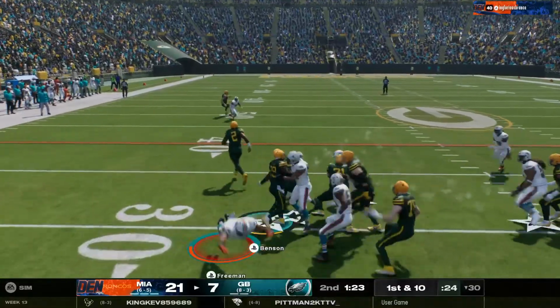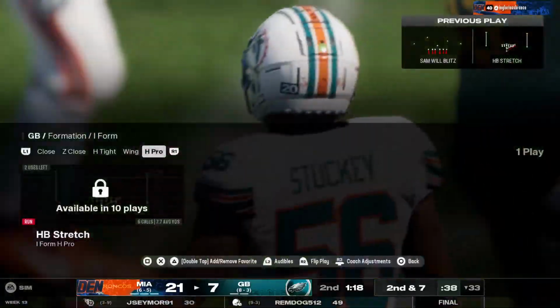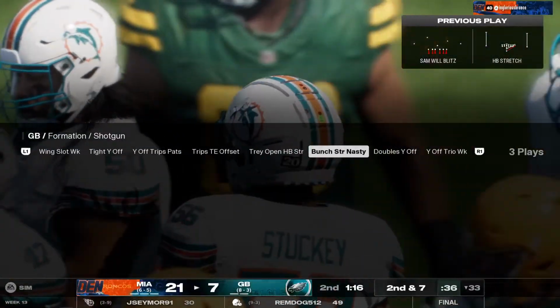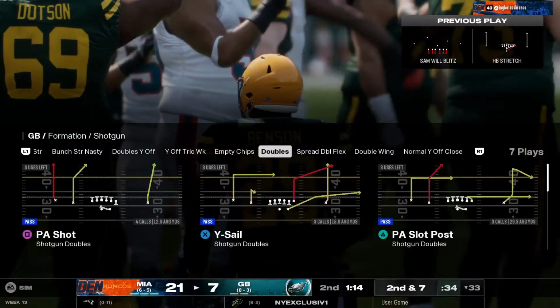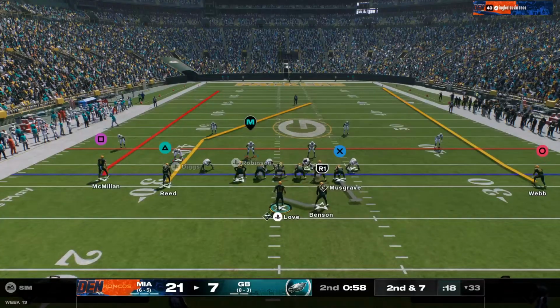Ready? Start out with a run, and it's Benson. Fighting off defenders here. He'll churn forward and pick up 3. He's taken down at the 33-yard line. It's a pickup of 3. They face second down and 7.